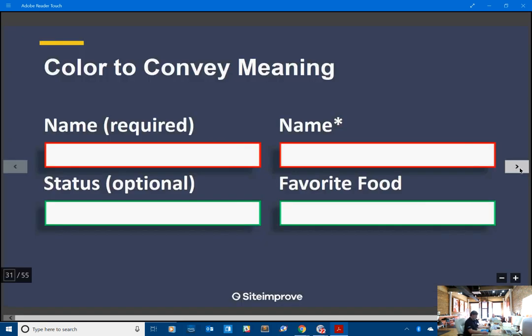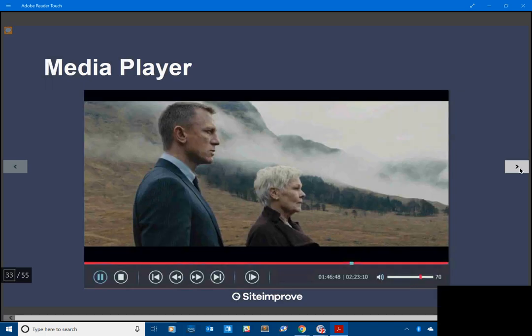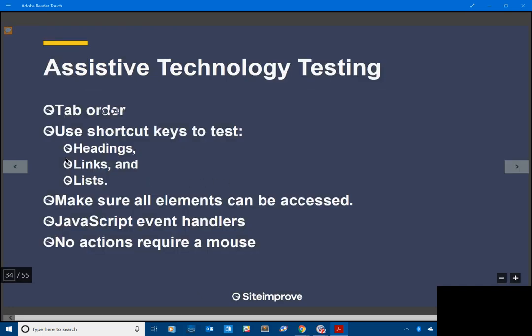Definitely, thank you. And so color to convey meaning, that's a big one. Basically, I was just trying to outline things that you're going to have to manually check, and you have to know what you're doing. Media player accessibility is a big one.